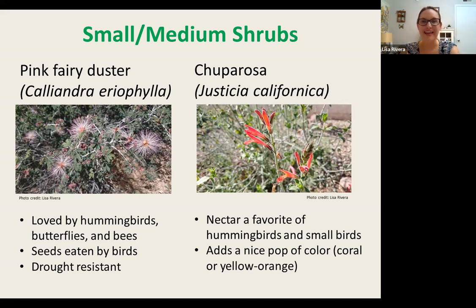And I can say that I've been waiting for this one that's right outside my office window at home to finally get big enough to have multiple blooms, which it is right now. And just yesterday, there were all sorts of tiny little butterflies just loving those blooms. So it's finally doing its job that I planted it for a few years ago.